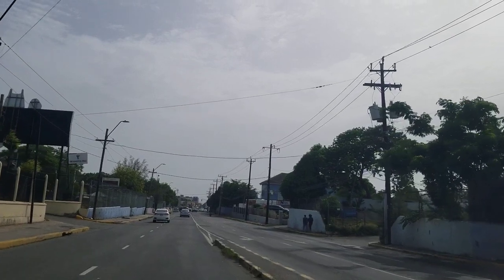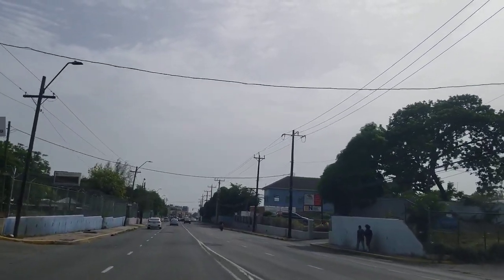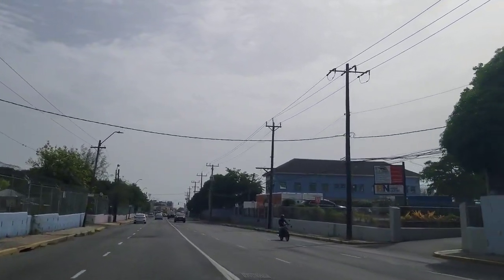Alright, so we're now on Hope Road, and straight ahead you can see the Half Way Tree area.